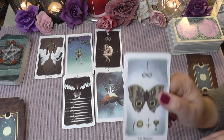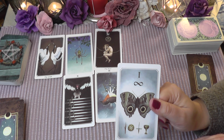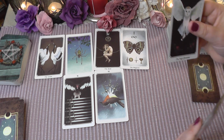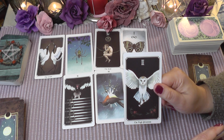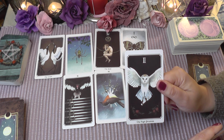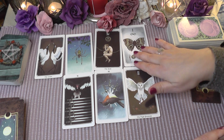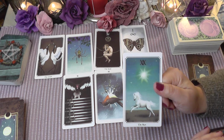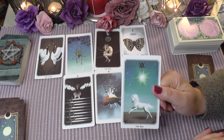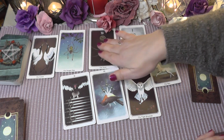The Magician. This, however, tells me that you yourself are capable of moving the situation around. The High Priestess tells me that you are in connection with your intuition and with your soul and with your guides, actually. So there might be a way for you to use that to move forward. The Sun is the most positive card in the tarot deck. It's prosperity, it's happiness, it's joy. So it looks like something is going to change here.